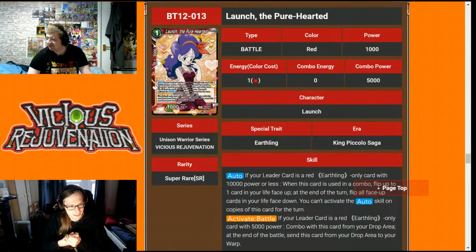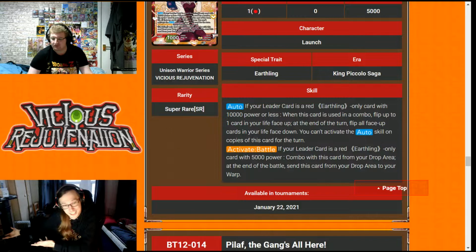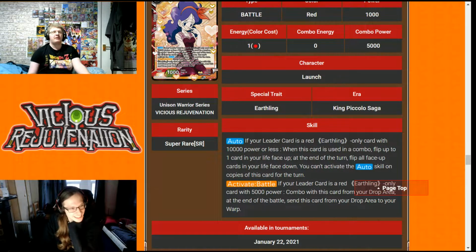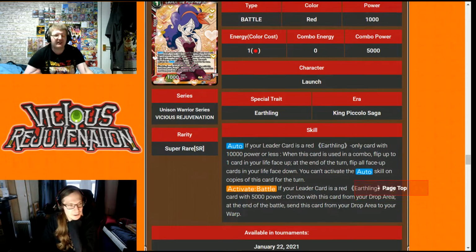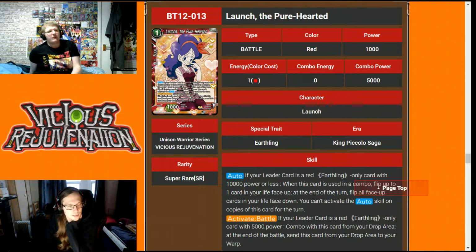That's pretty good. And if you flipped something that you can play from your life, you just blast. That's true. Yeah, I really like it. I think it's very much worthy of the super rare. It pairs nicely with Bunny Bulma. Not in terms of playability, but just as these kind of cutesy mascot cards. It fits.